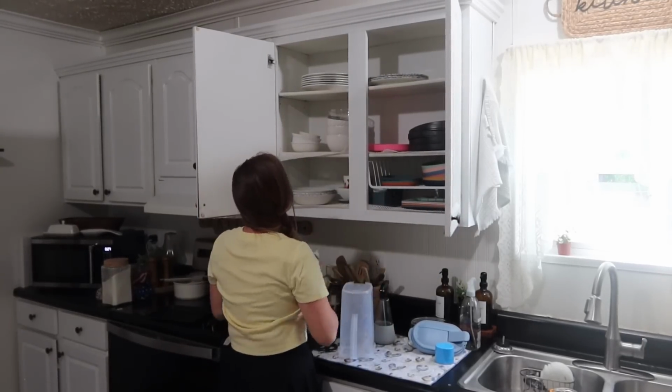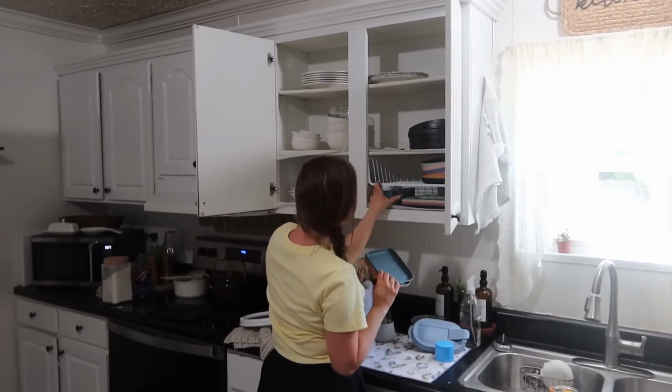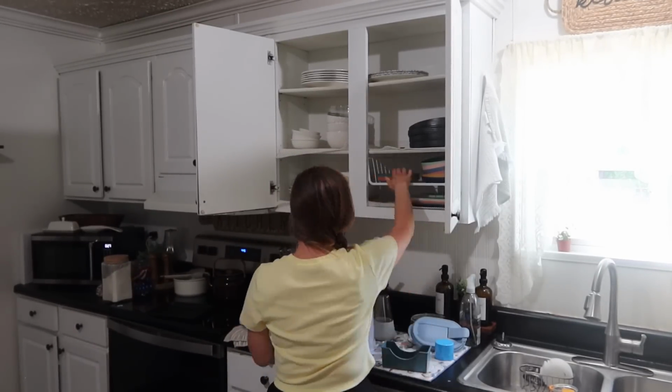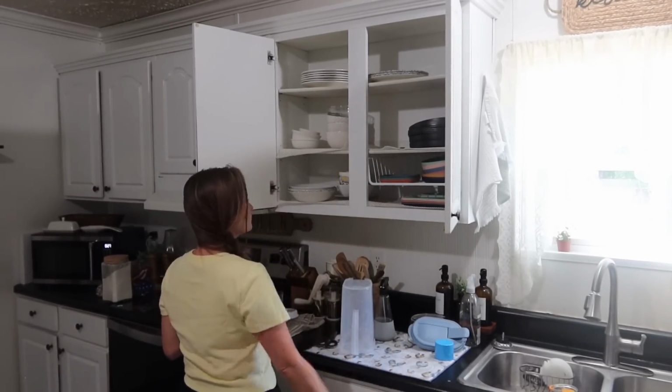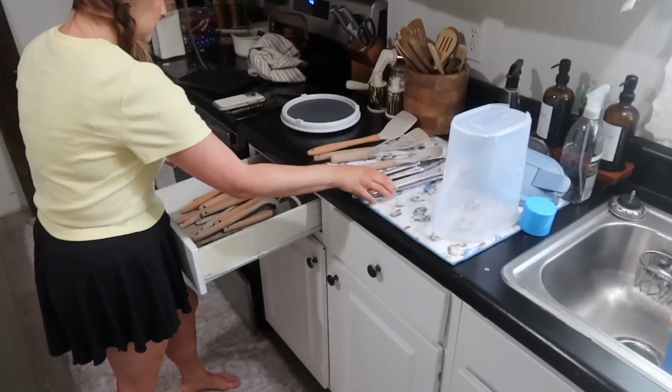Plates and bowls, I'm just kind of moving things around in here, not really getting rid of anything because we pretty much use everything that's in this cabinet. But there was an old plate of Ray's from when she was a baby that I got rid of, and that was about it from this cabinet.